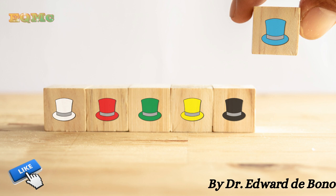The blue hat is crucial for process control at any time during a thinking session. It helps determine which hats are needed and ensures that the session stays on track. The blue hat is a permanent role for the group leader, who will not remove the hat during the session.